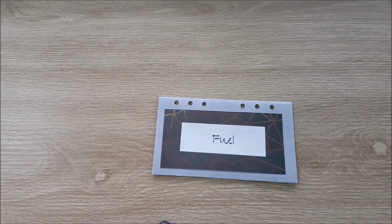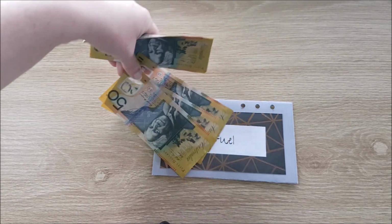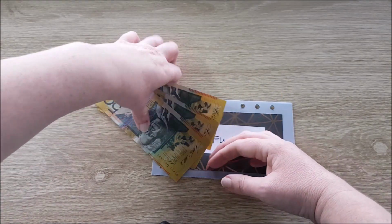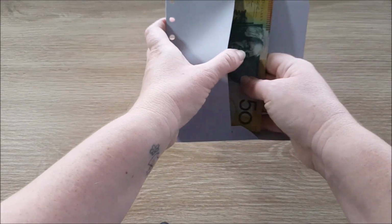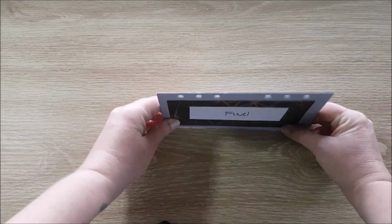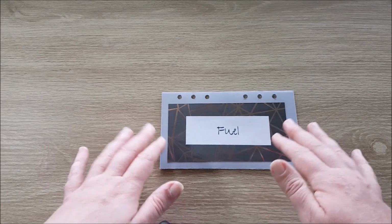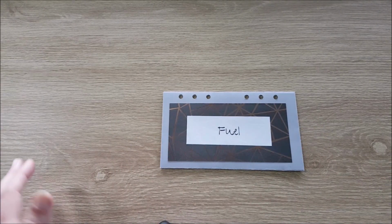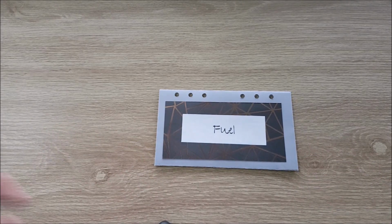Next up is our fuel allowance, and we are going to put $150 aside for fuel. And that is going to be for both of our cars. If we plan on doing some four-wheel driving or traveling or anything like that, I usually end up putting the extra fuel money for those things into our family fun envelope. That way I know this is specifically fuel to get us to and from all of our errands, getting the boys into work and all of those sorts of things, and that the extra fuel allocation, if we're going to go away, is for play money. So I do like to separate those out a little bit as well.